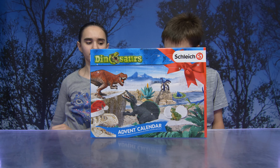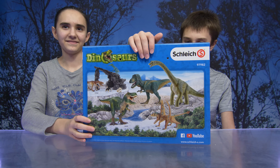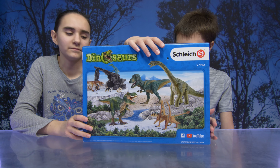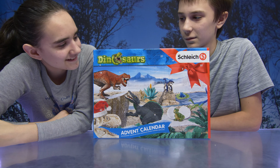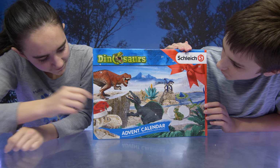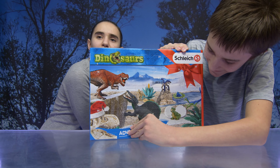Very cool. And the back of the box shows this. Look at all the cool dinos. Now we get to unveil what's inside. Number one. Where is number one? I see it. All the way down at the bottom. It's the baby one.